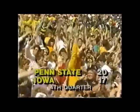He does so. 10 minutes, 1 second to play in this football game. There's a timeout on the action. Penn State 20, Iowa 17. We'll be back right after this.